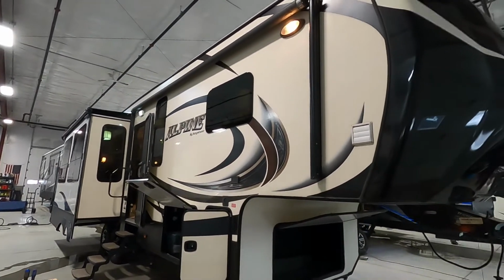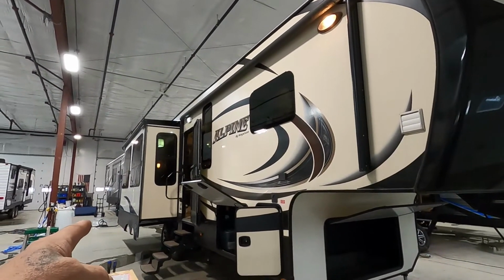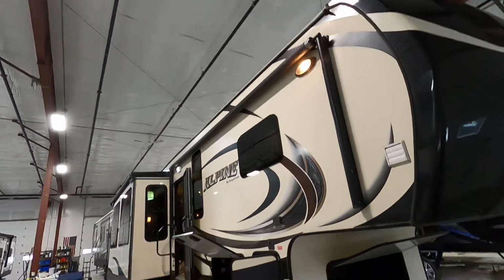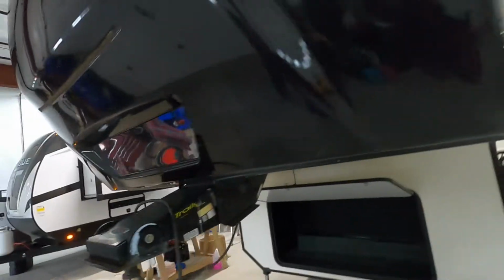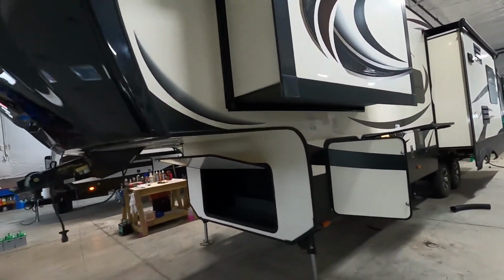A couple things to take into consideration when parking. On your campsite, you're definitely going to leave room for your slide to come in and out, but you've also got a big awning on this side. Then over on your off campsite, besides your slides, I also want you to think about where your power and water connections are going to be.